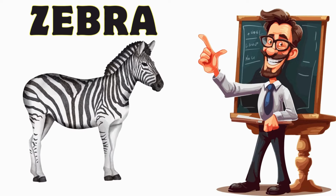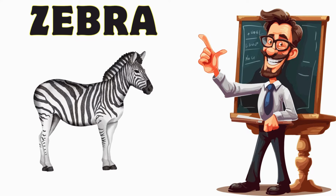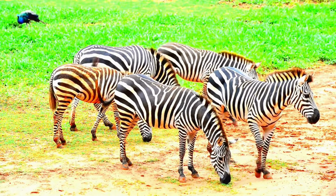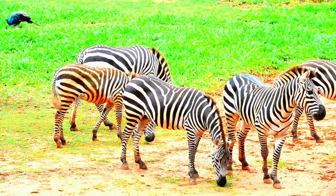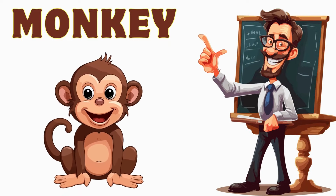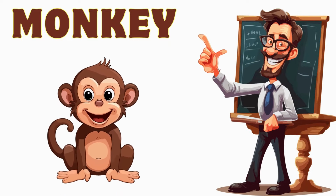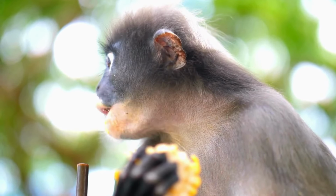Zebra. Trotting into ninth place, zebras have unique black and white stripes. No two zebras have the same pattern, just like human fingerprints. Monkey. Swinging into the 10th spot, monkeys are playful and intelligent. They have flexible hands and feet, perfect for climbing trees.